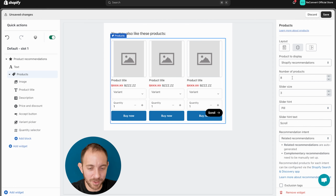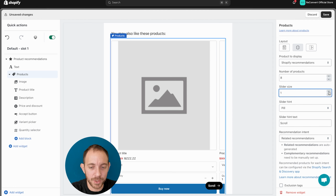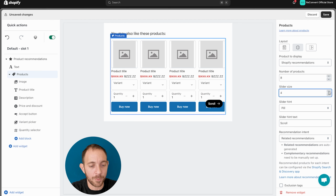Next, you're going to choose how many products you're going to display. We display 8 by default. You can change the number, and then the slider size, you can change it to display 2 products per row. You can see there's like a hint here to show them that they can scroll. 1 product per row, or you can go all the way up to 4 products per row. I'm going to keep the 4 products per row. I think it looks the best because customers can see as many offers at the same time in front of their faces. I'm not going to go through all of the customization options we have here.